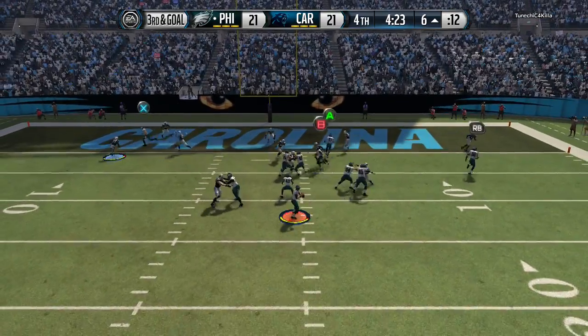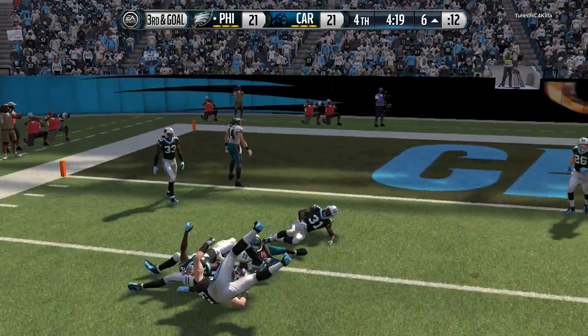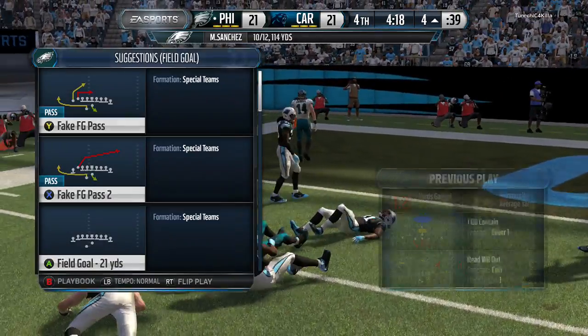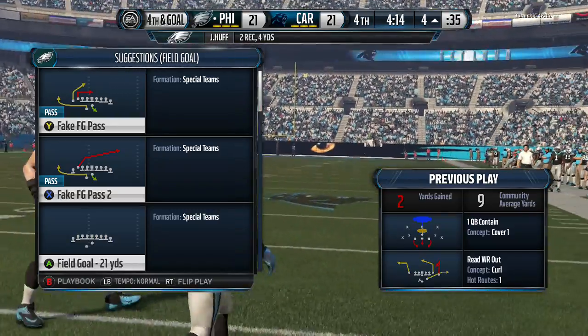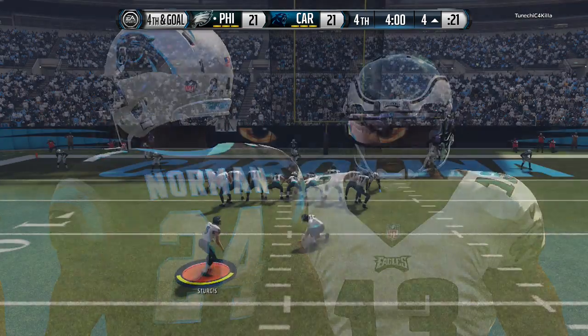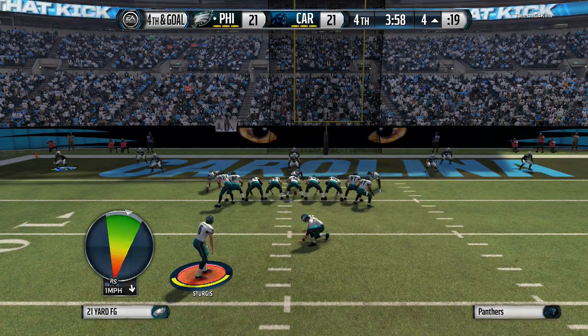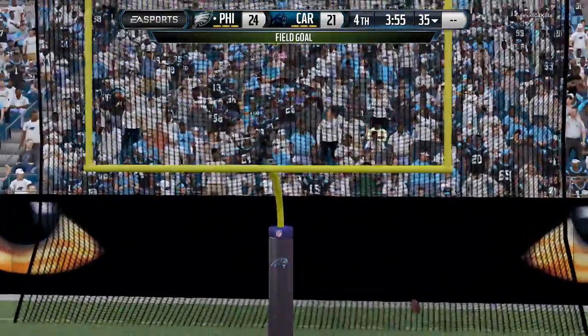Goal from the 6. Josh Huff calls it in. The key to being a really good route runner and running these drag routes across the field is show some courage. Don't worry about what's in front of you. The quarterback will take care of that. A short field goal try on the way. No doubt about it. Put 3 on the board.